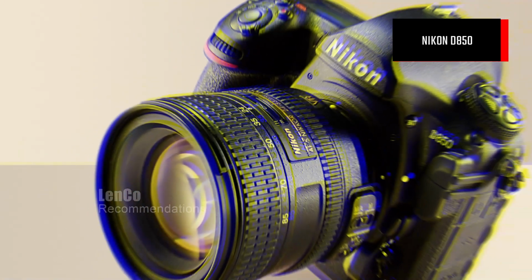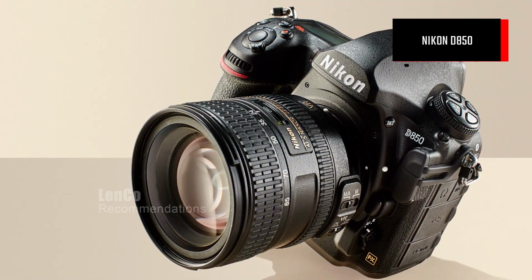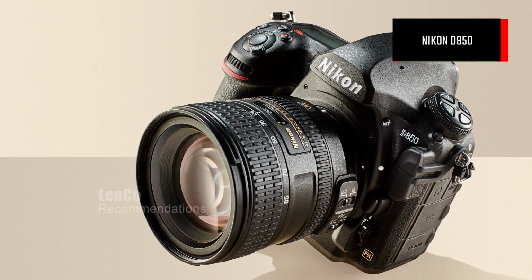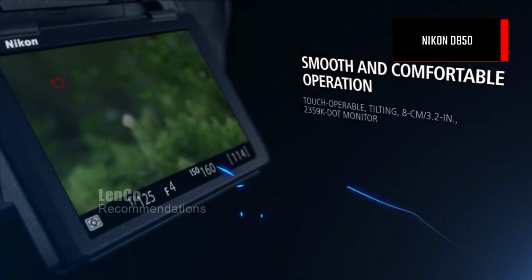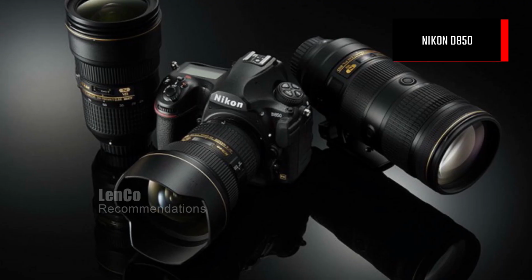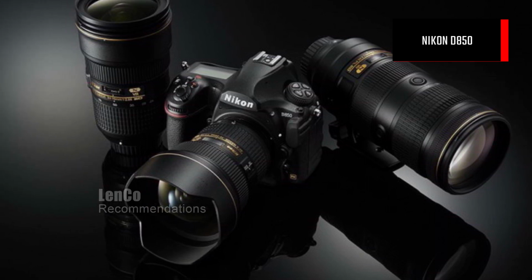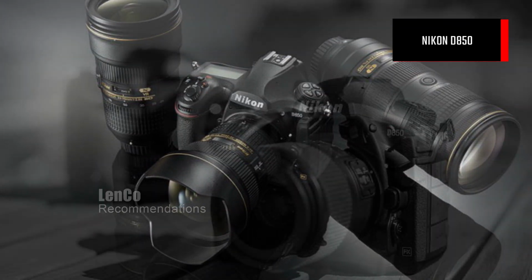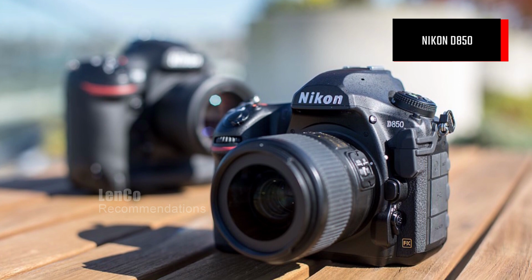The D850 is also a great camera for video enthusiasts. It can record 4K video at up to 30p from the full sensor width, or crop to DX mode for extra reach. It can also record 1080p video at up to 120p for slow motion effects. The video quality is superb, with high detail and low noise. You can also output uncompressed 4:2:2 8-bit video to an external recorder via HDMI while recording to the card.